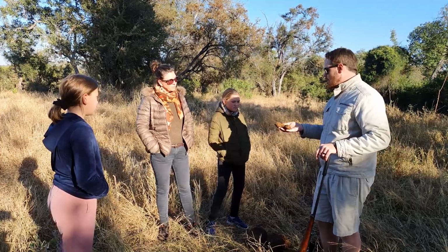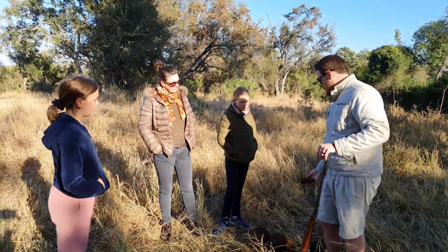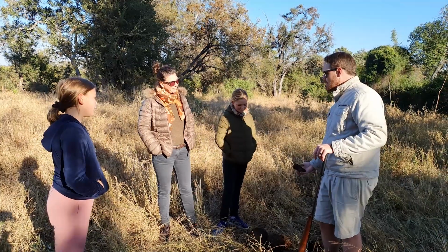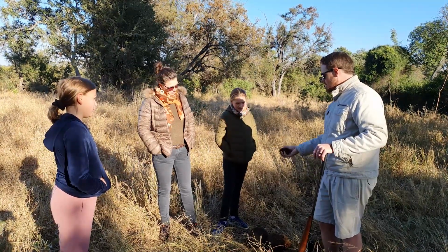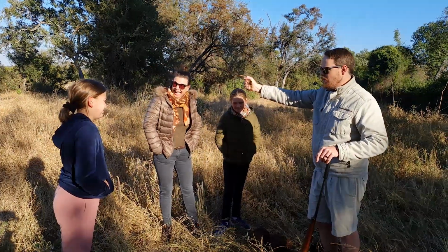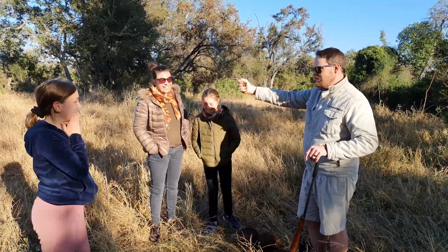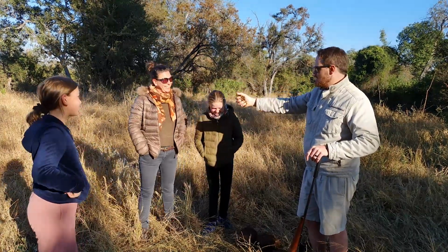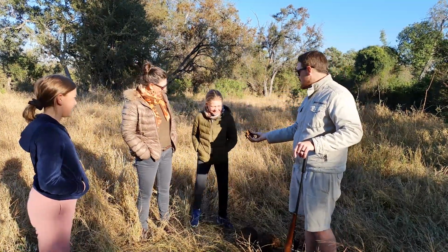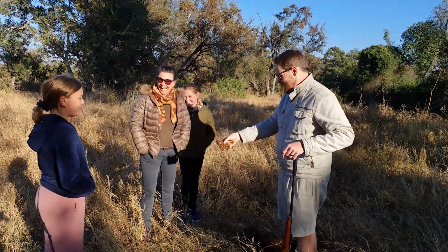So if you are stuck and you're in a bit of a pickle, what you can do is find a big elephant ball of dung like this, and you just open your mouth and squeeze that water into your mouth. Tastes delicious. Looks like chocolate milk. Doesn't taste like it. Tastes better. Do you want to try? No. Wow, I can't understand why.